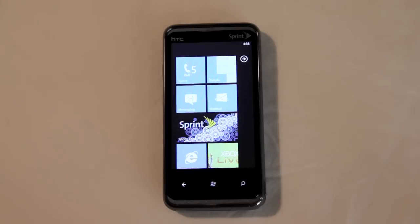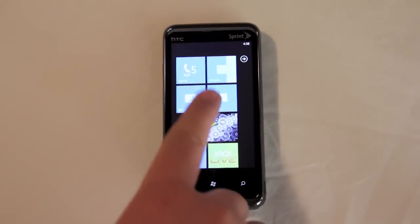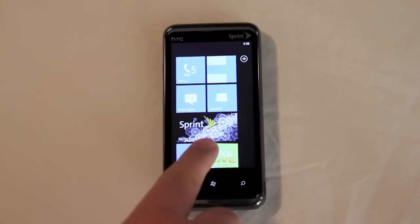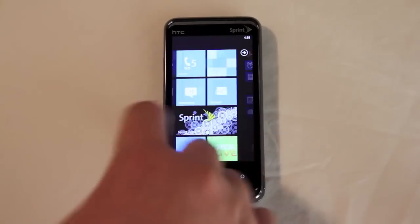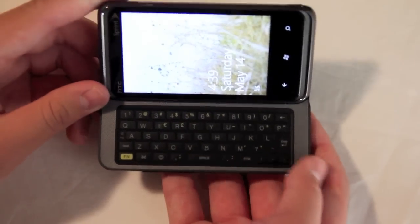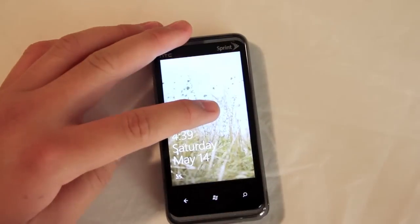Okay, so this is the HTC Arrive on Sprint, and right now it's going for $199 with a new 2-year agreement. And this phone is Sprint's first Windows 7 phone. It has all the cool Windows 7 features and of course the live tiles, which I'll explain a little later. But you can see everything updating, and you have this nice format with Windows Phone 7. And this phone also includes a nice slide out keyboard. It's backlit, but it's not dark enough right now. And overall this is a really great phone.